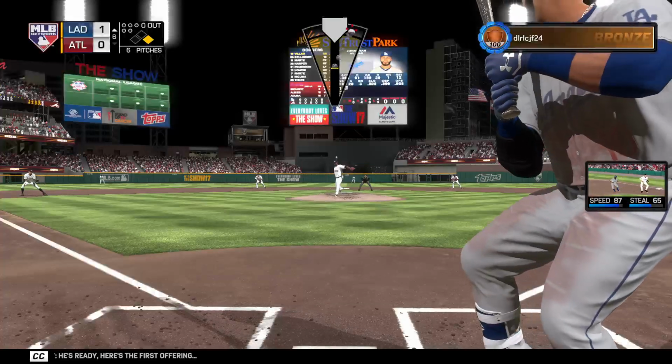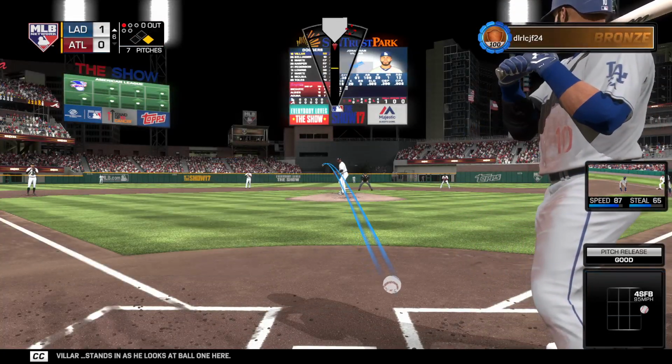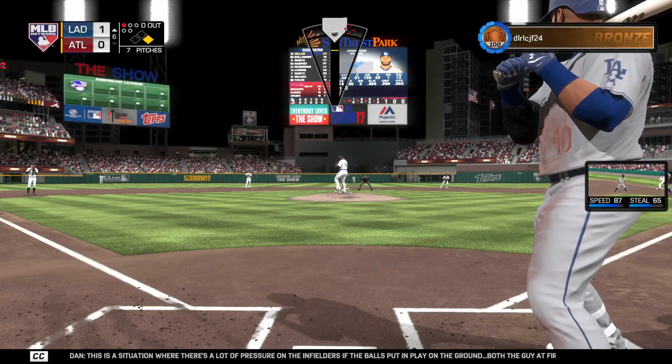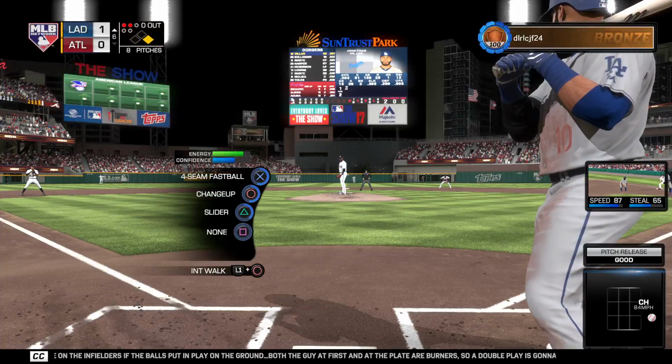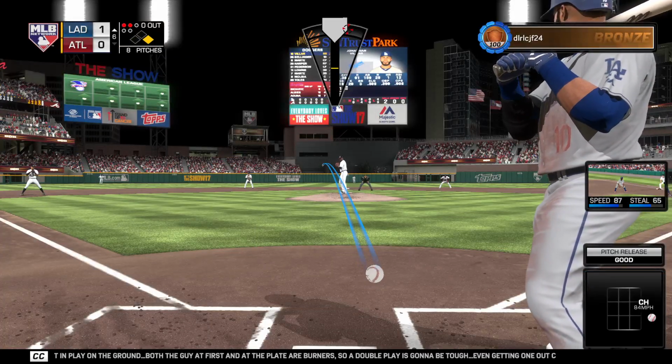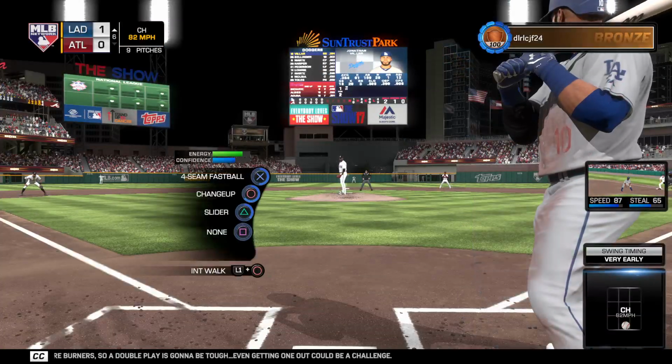He's ready. Here's the first offering. Jonathan Villar stands in as he looks at ball 1 here. This is the situation where there's a lot of pressure on the infielders if the ball's put in play on the ground. Both the guy at first and at the plate are burners, so a double play is going to be tough. Even getting 1 out could be a challenge.